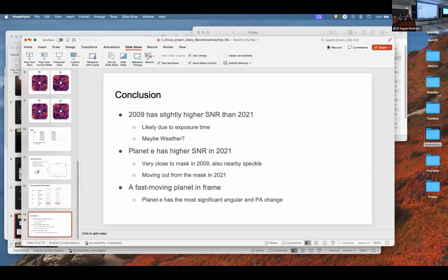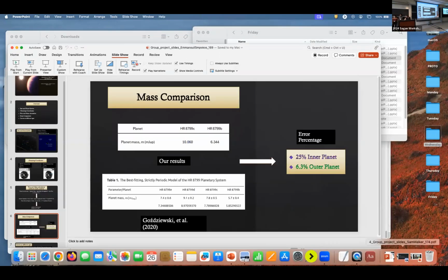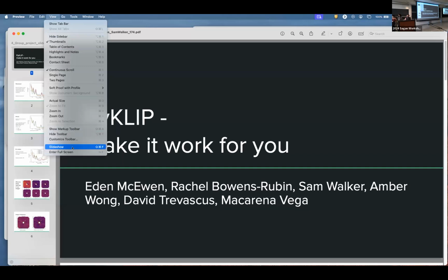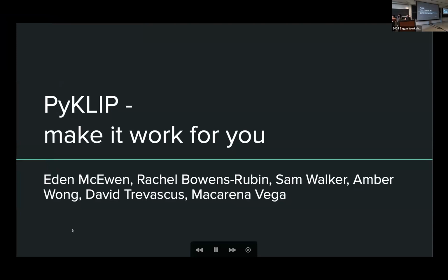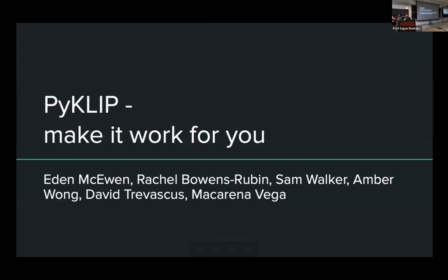Nice, very comprehensive analysis. It's actually very interesting to think about. When you looked at the images and first did the reductions, which epoch did you think was better before you computed the SNRs? I think it was 2021 probably. It seems like it should be better, especially because of Planet E. It's definitely easier to pull out Planet E from the 2021 data.